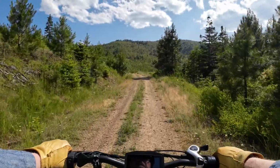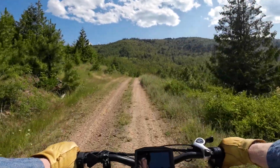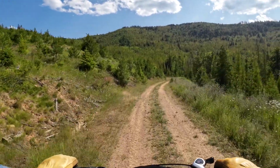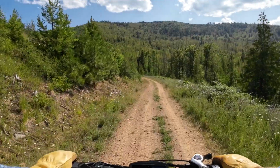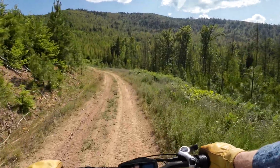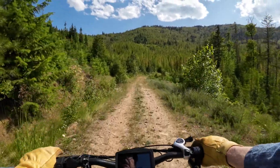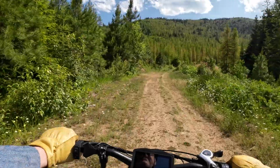Hey, a turkey feather. We got other stuff rattling around on the bike, but it's not the headlamp anyway. Something on that rear rack, probably the tail light. A fella commented his bike creaked too. I really hadn't paid any attention, but now that he mentions it, I have been hearing that silly creak.